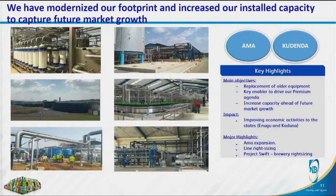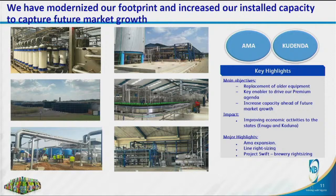These are some pictures on the capacity extension and modernization. This has happened both in the southeast, in Enugu State, in a brewery called Amma Brewery, now the largest brewery operation in Africa, and in Kudenda in the north, also to speak to the fact that we are a truly, and maybe the only real true, Nigerian business with further investments made in the northern part of Nigeria.